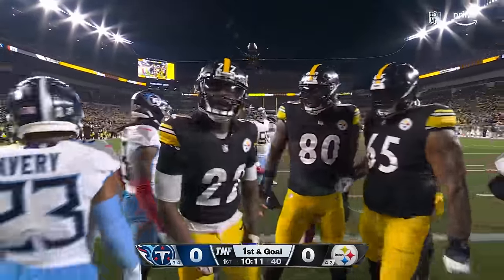Browning leaving the pocket on the run. Browning gets rid of it, and picked off. Major mistake. It's the veteran Patrick Peterson with the takeaway, who had his best game of the season against Cincinnati, the motion man on third down.